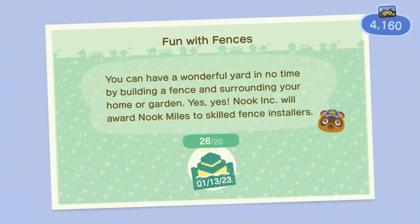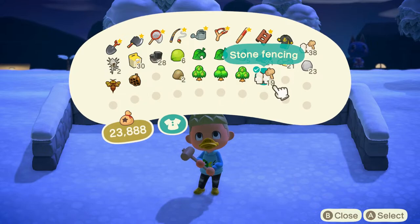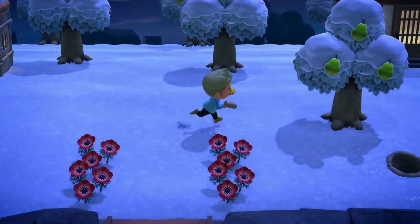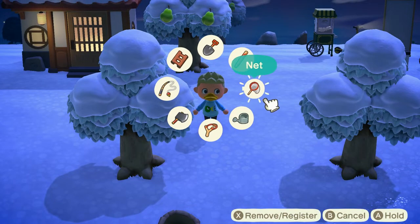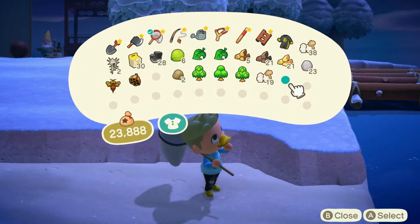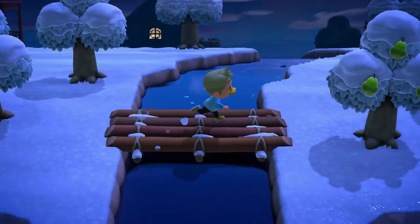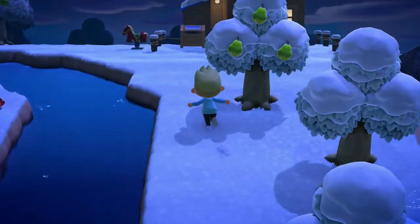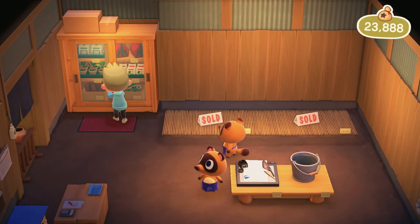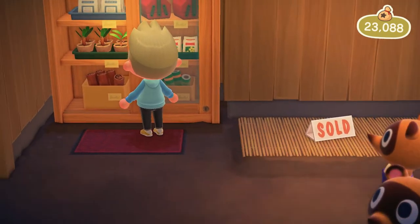What's going on here? Fun with fences. Look at that. Place 20 fences. Got some points. Sweet. Okay. I'm going to grab my net. And we're going to prep. Actually, you know what? Do I have a flimsy axe? No. Let's make another. Let's buy one. I'm too lazy to make one. I'm gonna buy one. There. I'll solve some of our problems.